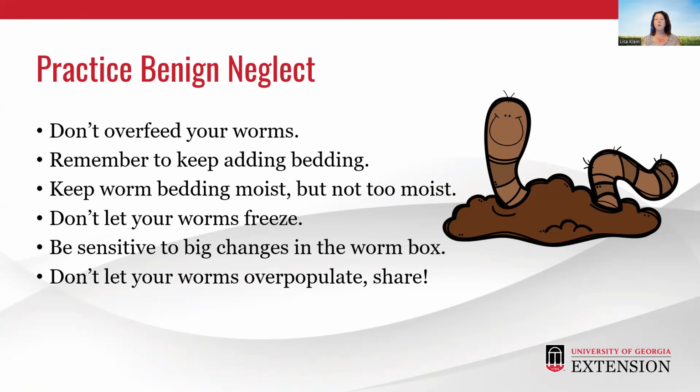If you see the pot worms, know that your pH is off and that it's too moist in there. So you've got to do some things to adjust that. Just peek in on them every so often and be sensitive to that. And don't let your worms overpopulate, because why not share? I've shared worms out of my worm box a ton of times. Sometimes people love them, they keep doing it, they think it's great. Sometimes they don't want to deal with it and they dump them out in their garden and they're like, I'm done with it. But either way, share them with your friends and family.